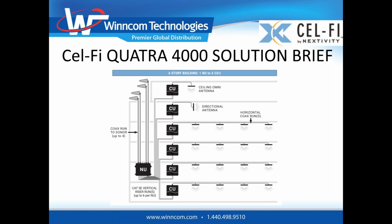In total, with 4 donor antennas, you actually can have 8 NUs. Each NU supports up to 6 CUs, so in total, you will have 48 CUs in the building. And each CU also provides 4 serving antennas. In this case, yes, you can easily cover up to 1 million square feet with 4 donor antennas. And again, this unit is pre-approved by the carriers, all 4 of them. So you do the site survey, we do the design based on your blueprints, and then you can install the equipment on site. It's that easy.